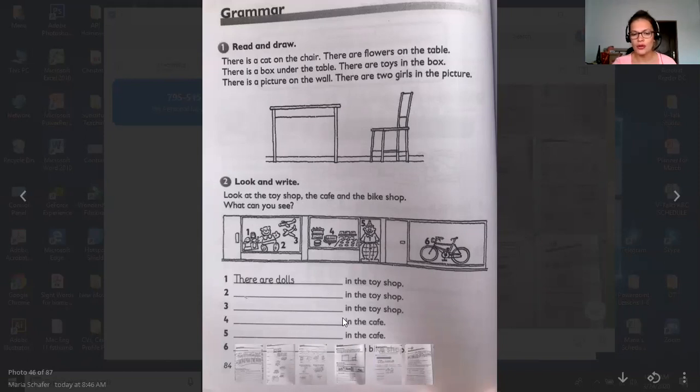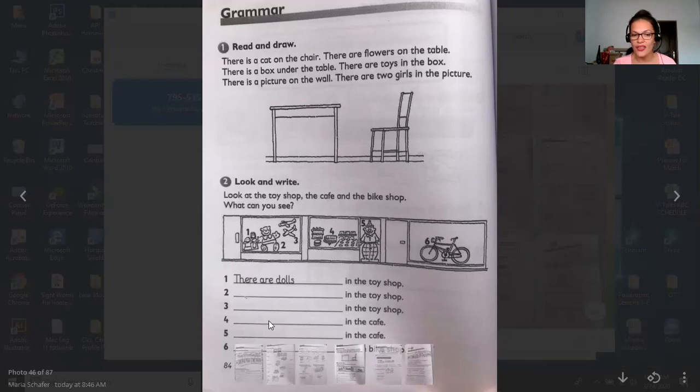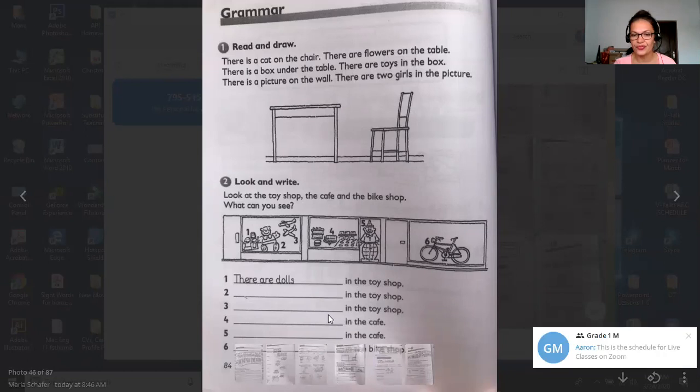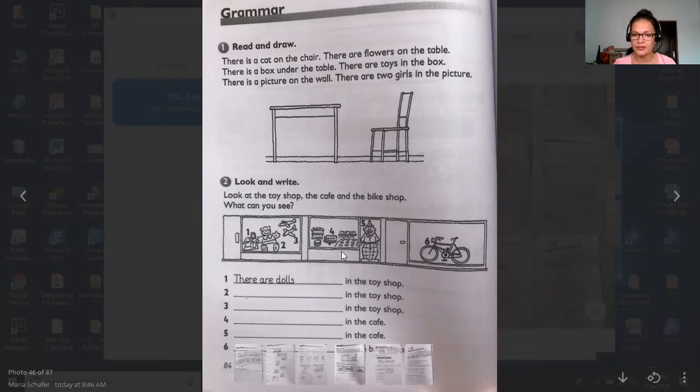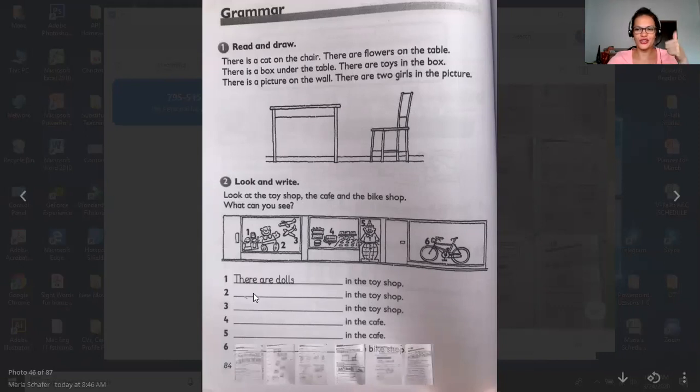Okay, number four. Something in the cafe. What do you see in the cafe? Can you please write this down? And then we have another one that's in the cafe. What do you see that's in the cafe? What's this here? Okay, going on to number six. What do you see in the bike shop? Tell me what you see in the bike shop. Fantastic. All right. I'm sure you guys can do this. All right, so going on to the next one.